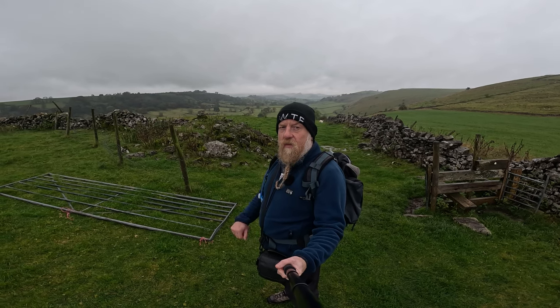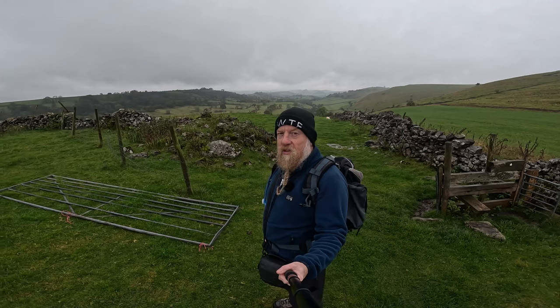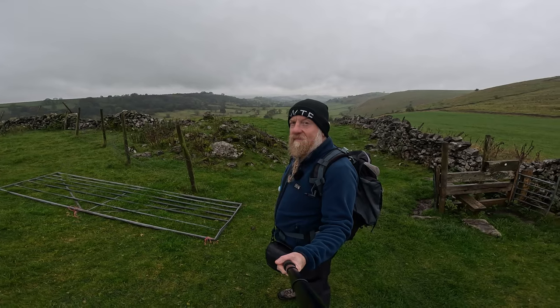Had a bit of a mad cow moment then. I think they thought I was a farmer in my car. They all came charging down the hill. Anyway, so that's where we're headed today.